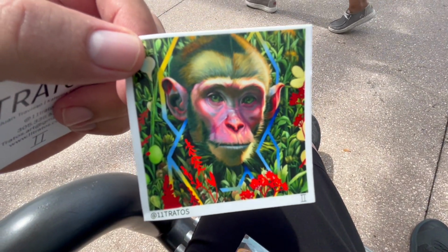Pretty cool. All right, friends, so we walked around Disney Springs. It was nice to come here. I hadn't been here in quite some time. We also got a chance to ride the Friendship boat, went over to Port Orleans, French Quarter, had some beignets. Never had that before. Had a lot of fun today.